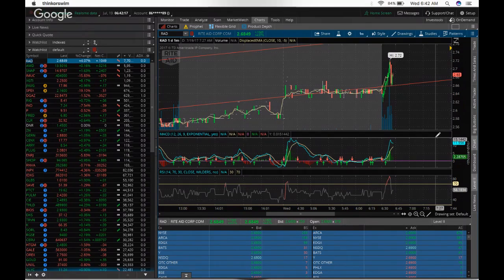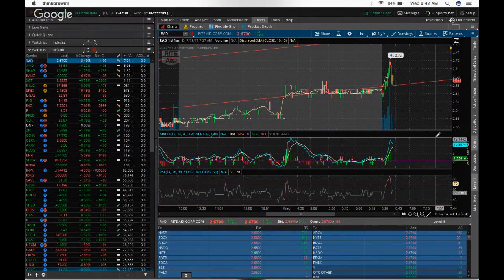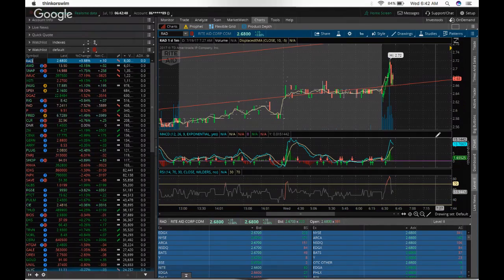All right. Let's come back down. 1,300 shares. There we go. Got filled. And I'm going to set my alert if it goes below that and breaks the support at 2.65, and then an alert if it breaks above 2.72.